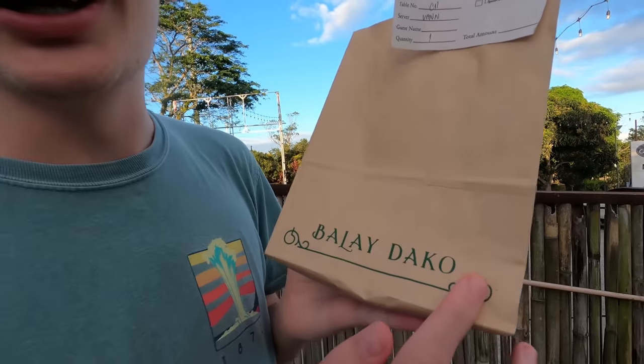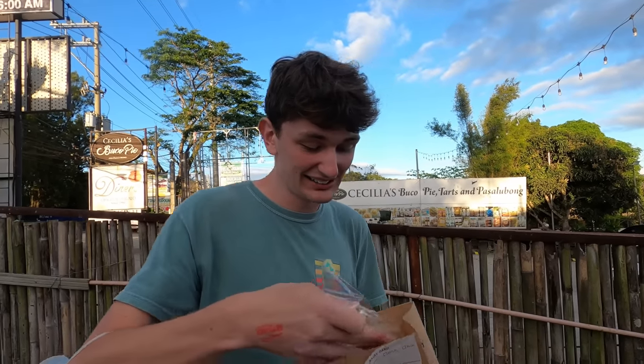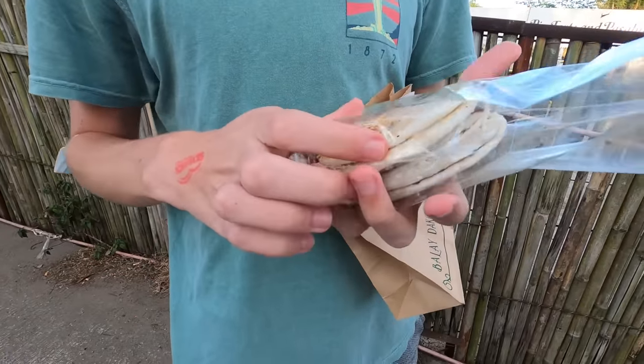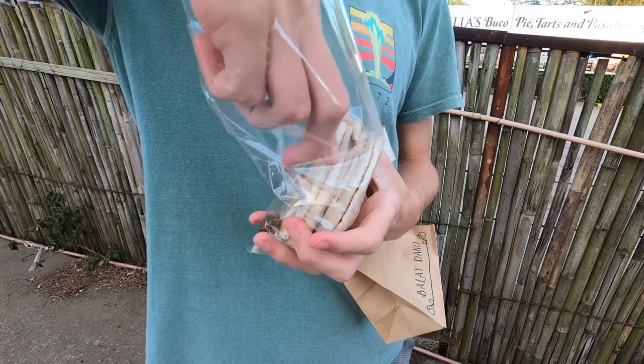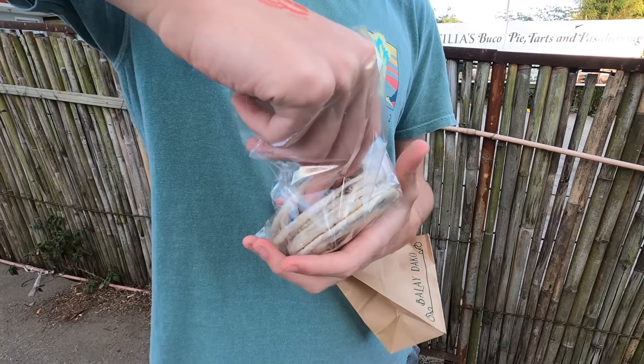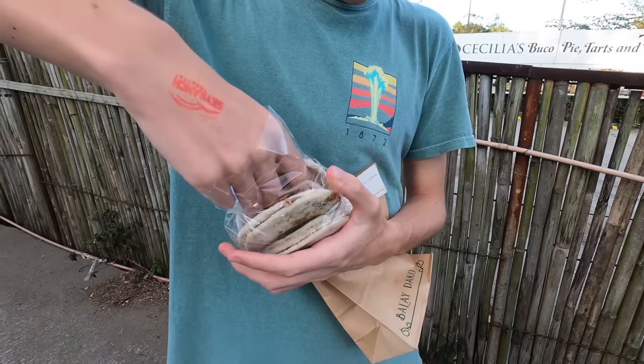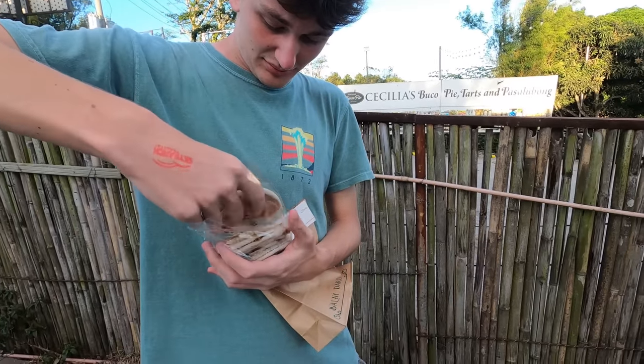Hey everybody, welcome to the Balay Dako piaya taste test. We got a 6-pack of them here. Wow, that's a lot of piaya. They're nice and warm. Are they gonna be soft? Our last ones were not. They're a bit sticky. The moment of truth. Will it be a nice soft?